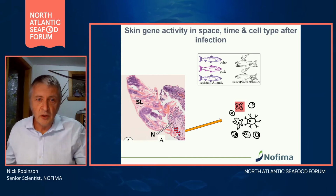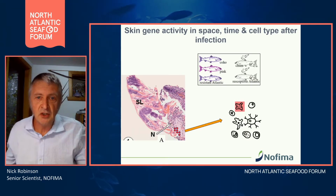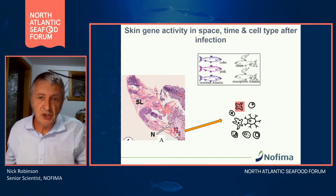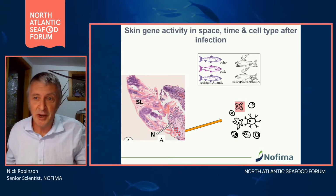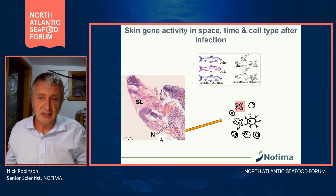There are two technologies that will allow us to study skin gene activity in space and time and cell type after infection. So here on the left down the bottom is a section through a salmon louse, SL, attached to a gill filament. We'll be using spatial transcriptomics to reveal gene activity at the attachment site of the lice, which are represented by those glowing red dots, and single nuclei RNA-seq to reveal activity of genes in specific cell types at the attachment site over time, which are represented on the right-hand side by the glowing cell type. So this will allow us to identify genes responsible for host resistance, success, or failure.